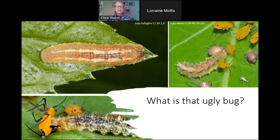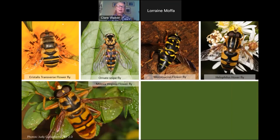So what are these ugly bugs? Well, they're the larvae of syrphid flies, also known as flower flies, and these are the bee wannabes. If you're a fly, you can't sting like a bee, and you don't even have a mouth that you can really bite with, so you're fairly defenseless from predators. So most of the flower flies actually mimic bees and wasps, because if you look like something that can sting, then maybe a potential predator is going to ignore you and leave you behind.